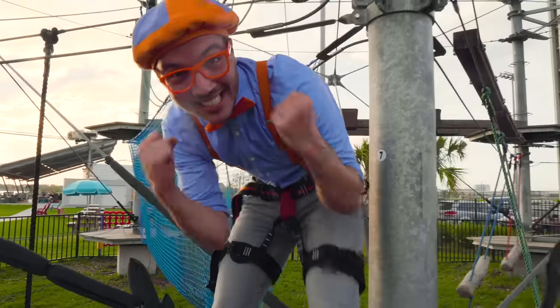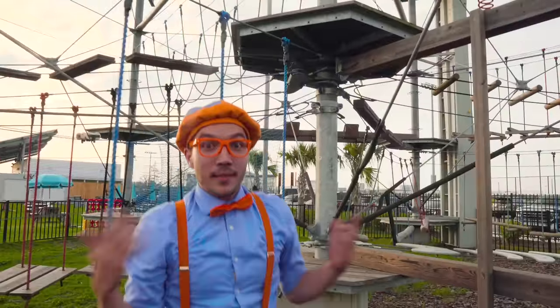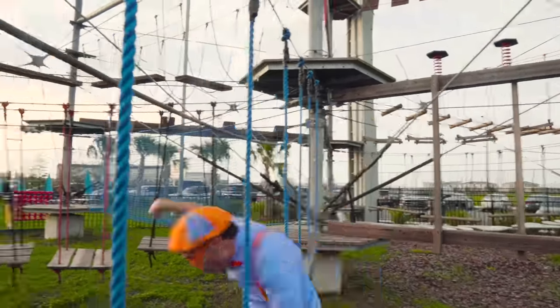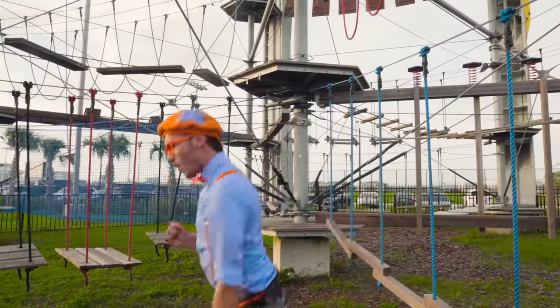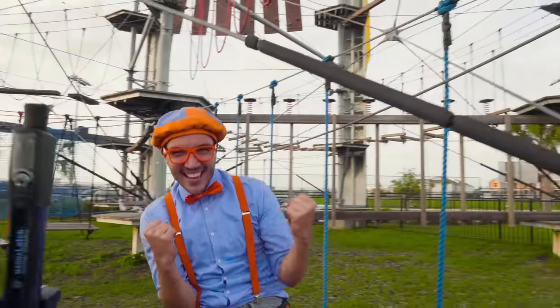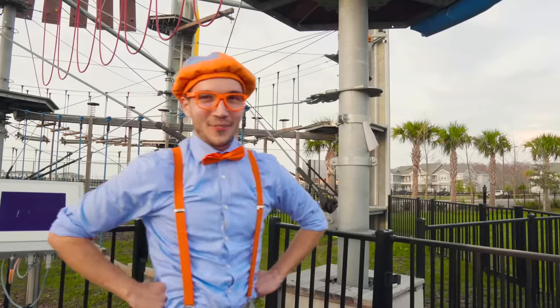This ropes course is so much fun. Hey, I think we've done such a good job that we can try the one all the way at the top. Let's go. This is gonna be so much fun! Wow, that was really tiring, but I'm excited for another one.